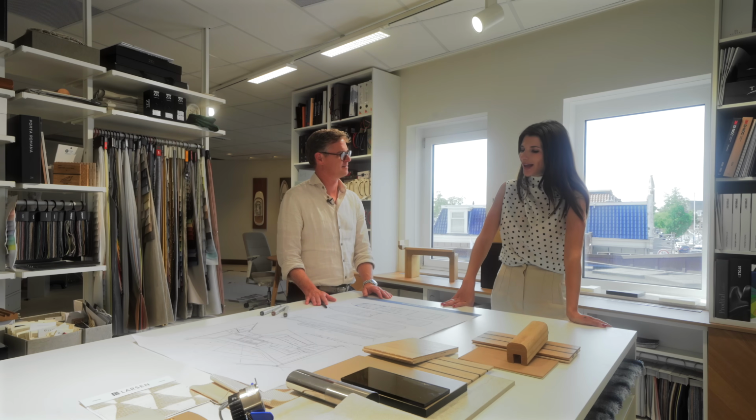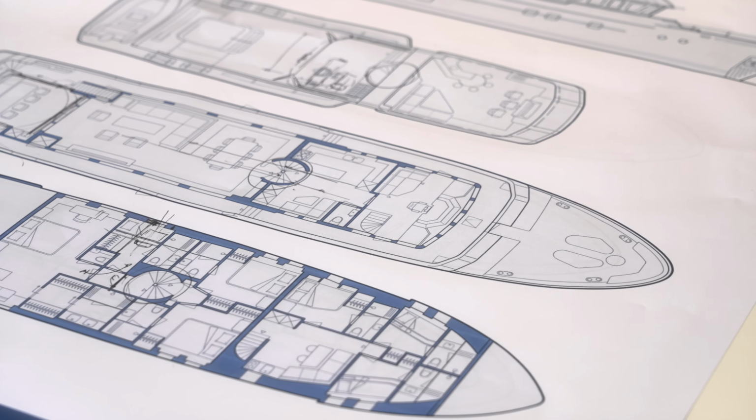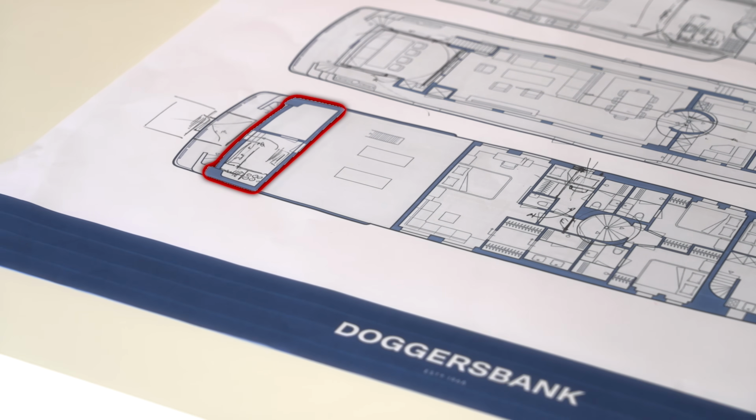Okay, good to know. And I think I saw in a rendering that in the lazarette you have a gym area. It's quite small. It's a little bit pokey. I think I prefer to do my workouts with a morning swim.